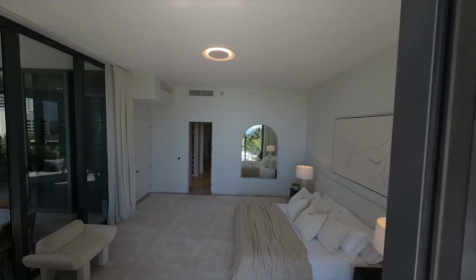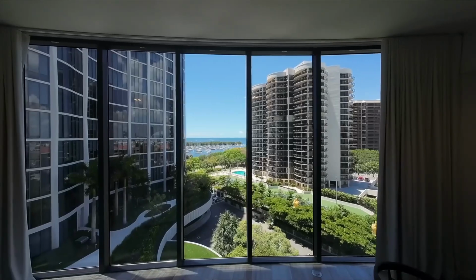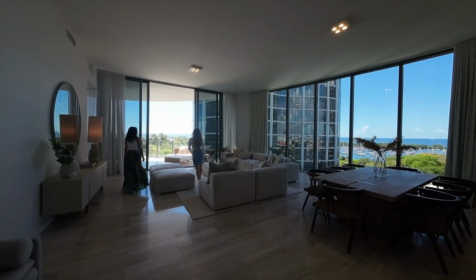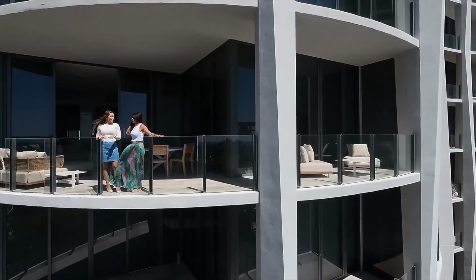So this is Tower 2, Unit 7A. The first thing I'm sure you notice is the ceiling height here, right? So it's 12-foot ceilings, floor-to-ceiling windows, tons of natural light. The developers here were Terra and Related Group, and they really made Towers 1 and 2 feel like these homes in the sky. Yeah, well, that's the feeling that you get once you walk inside. You just have this overwhelming feel of this lavish, luxurious type of home in the sky.